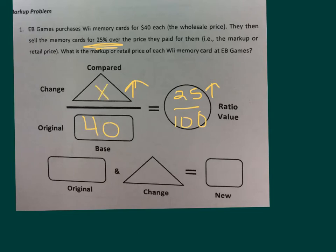I now have my three numbers, so I can go ahead and multiply across. You can take 40 times 25 and divide by 100, and you get 10. So $10 is the markup price.